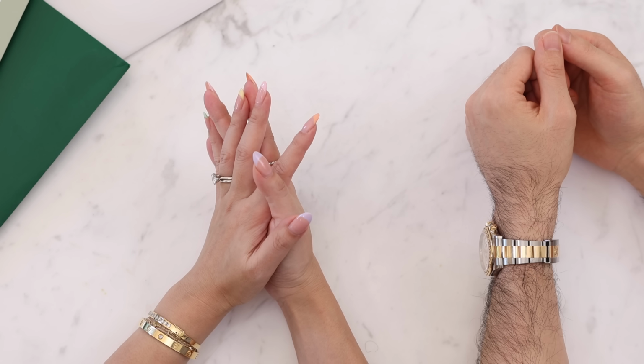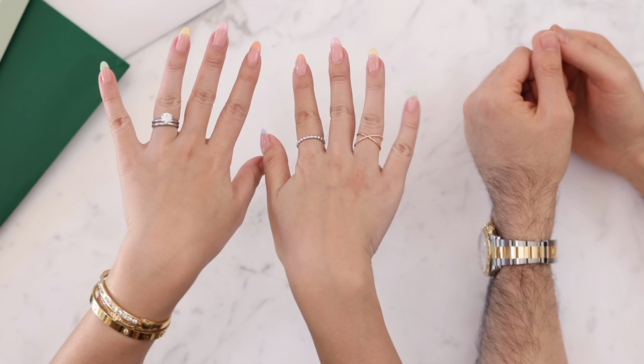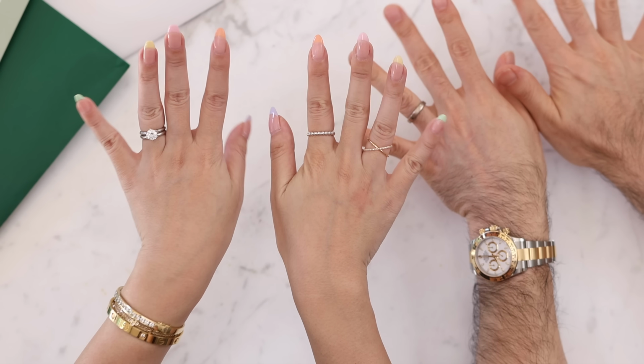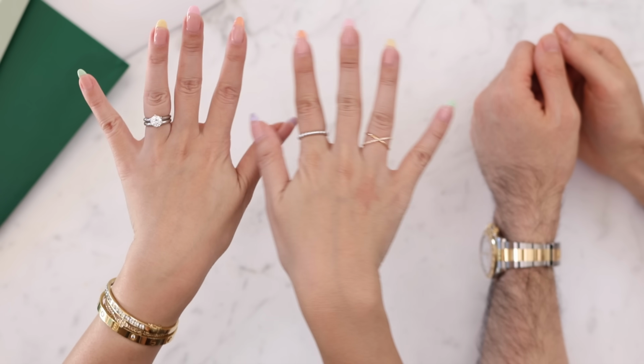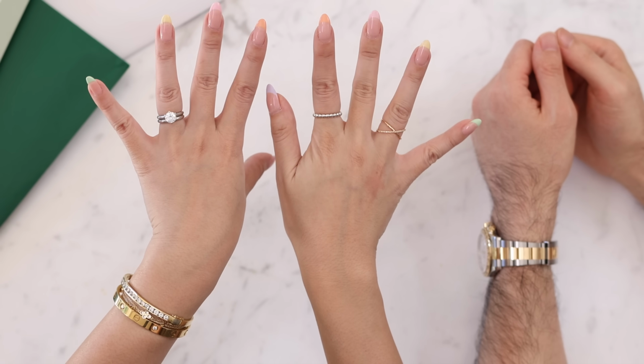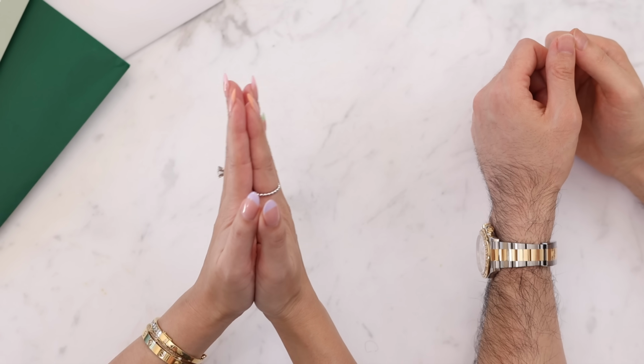What do you think of my new mani? Miss S said I should get pastel tips, so I did pastel tips this time. I think they're quite cute. They're very fruity, very summery.